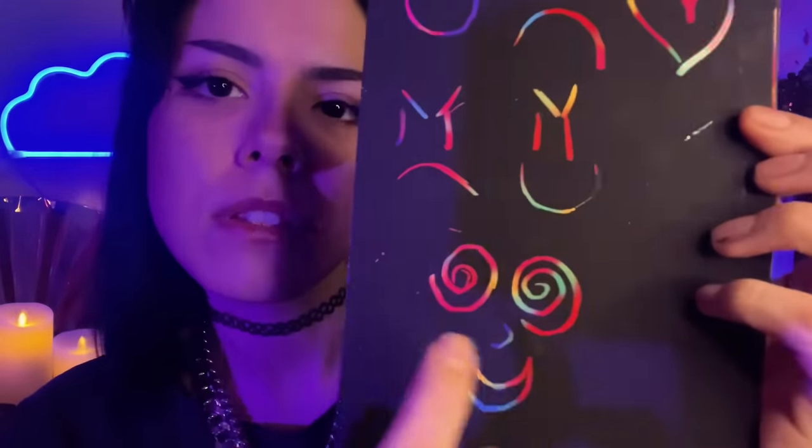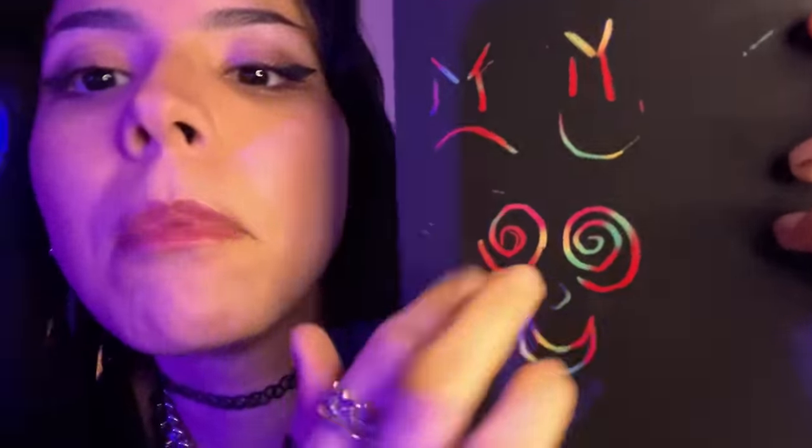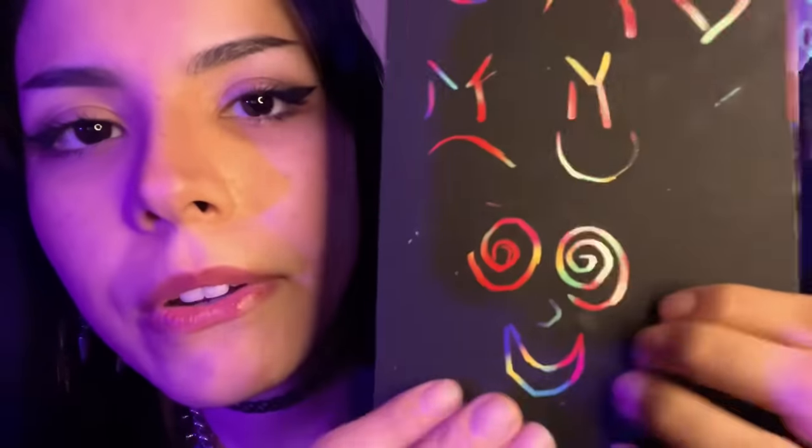Okay, what about any of these? Any of these? What about this one? No? What about this one? This seems to be a popular one. This is a really popular look here at the salon. No, not your type. That's totally cool.